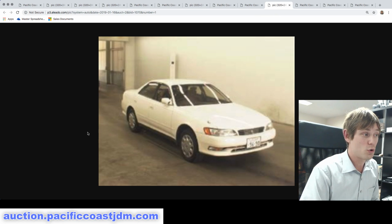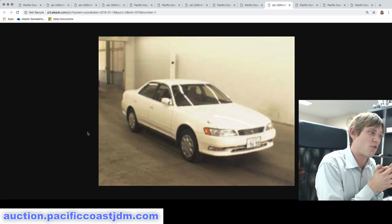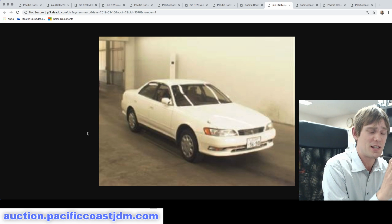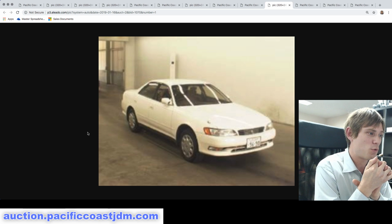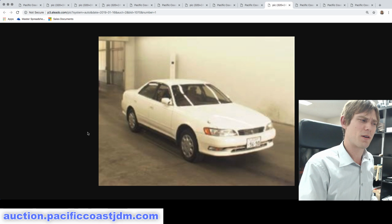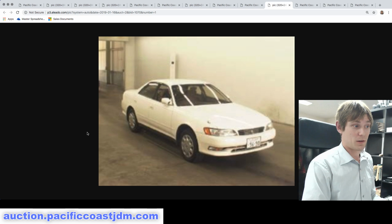A Mark II. This one's a little bit weird, though, because it's not actually legal to go into the USA, so reselling it might be a little bit of a pain, but it is a 4-wheel drive version of the JZX90. A JZX93 is the 4-wheel drive version of it, and comes with the 1JZ non-turbo inline 6-cylinder engine. Puts out 290 horsepower, I think. 190. Good car. Love these cars.